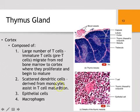We have epithelial cells as well as macrophages. Again, those epithelial cells are going to do something very similar to what the dendritic cells were doing. So they're also going to help in that maturation process. They're essentially there to help select out the T cells that are not responding properly to different cues. So either they're trying to attack you or they're not responding at all. Those epithelial cells will help weed those guys out. And then the macrophages are there to clean up any debris left over. That's housekeeping.